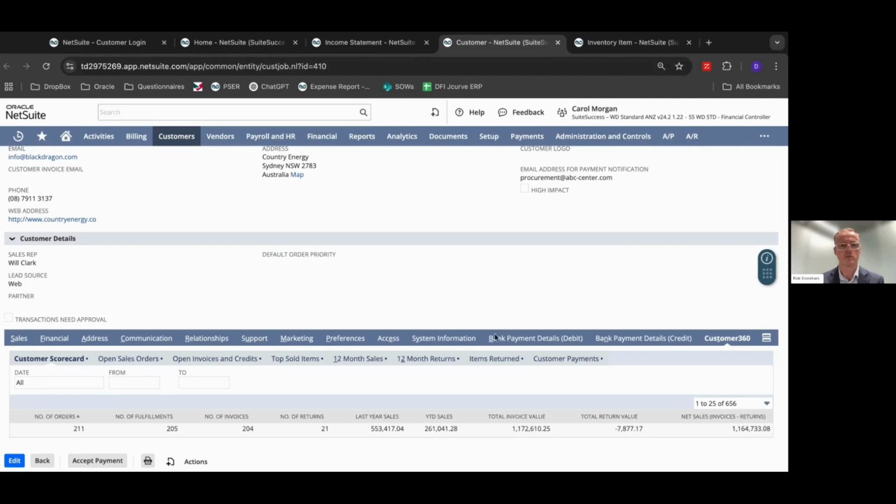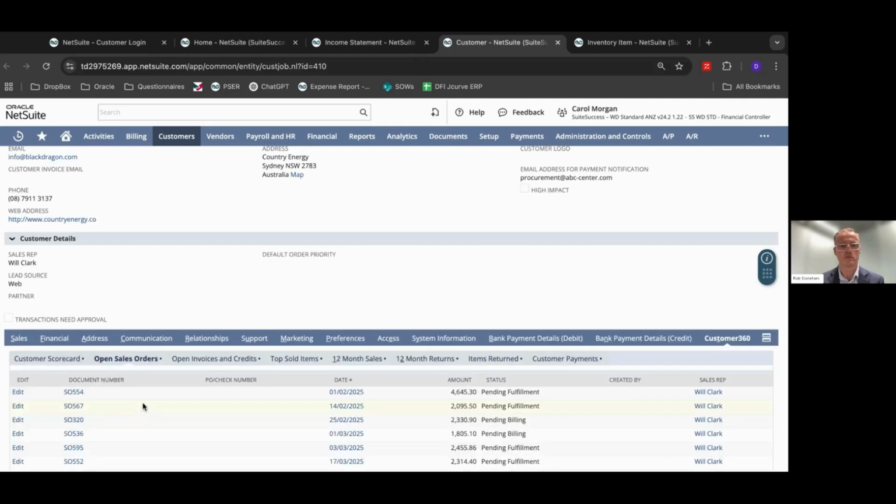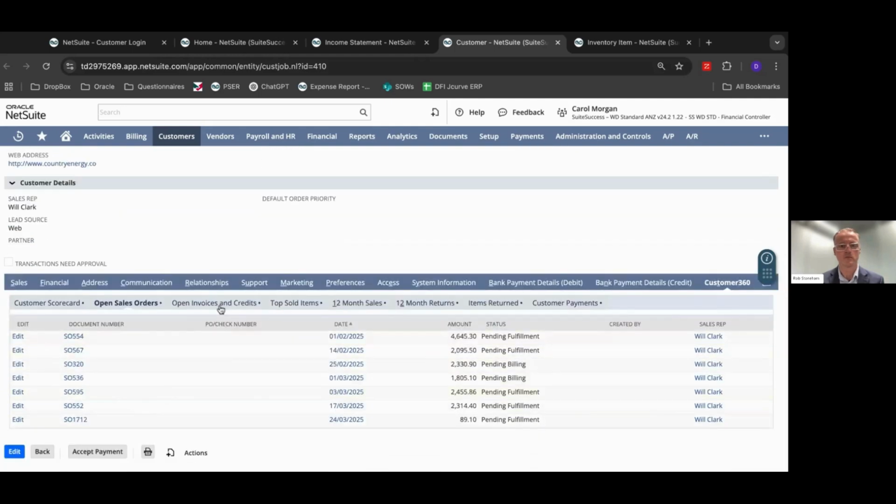With this customer 360, I can easily see any open sales orders I might have, any open invoices and credits. What are the top sold items, 12 months of sales, items returned, etc.? What does this customer mean to my business, and where am I going to get this information? So rather than going to Xero to see if this bill has been paid or this item's been fulfilled, I'm able to see all this information on one screen.